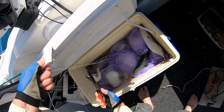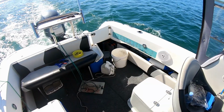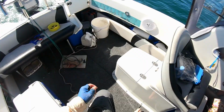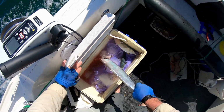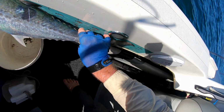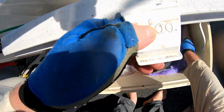Oh, mate, I think that has to be close to a PB for that big schoolie. I have to measure him. I think I might get him out and measure him now, just to know. What is he? Oh, nearly 90. 86. 86, that is a PB.